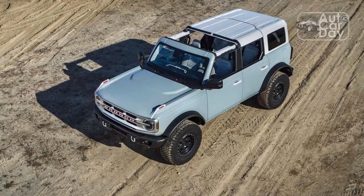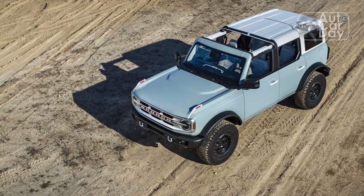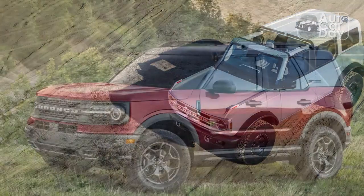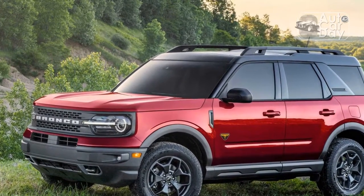But in a week of testing, I never heard a creak or a groan, or stumbled across a sharp piece of trim. This is hard plastic, and I wish Ford would do better, but at the very least it feels durable and well screwed together, rather than cheap and flimsy.